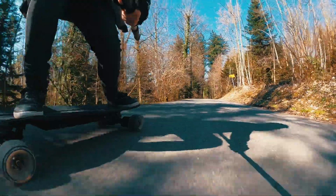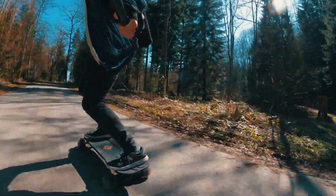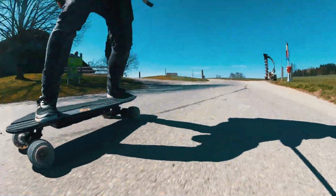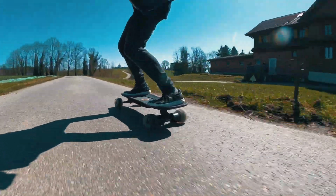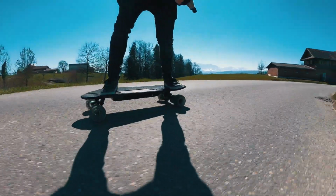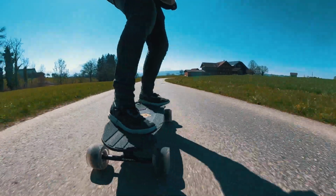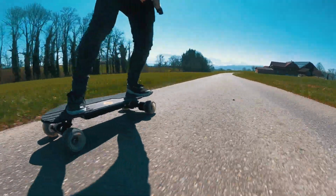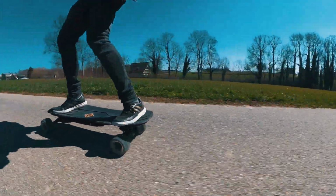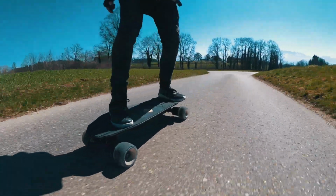So yeah, now we're gonna have a lot of uphills. We're pretty much gonna go all the way back up this hill. When it comes to range, obviously weight makes a huge difference. I actually need to measure myself, I haven't done that for a while. I actually got a bit heavier during lockdown. But yeah, I'm about 75 kilos. So if you're 70 kilos, I expect almost 10% more range, at least depending on how you ride and so on.